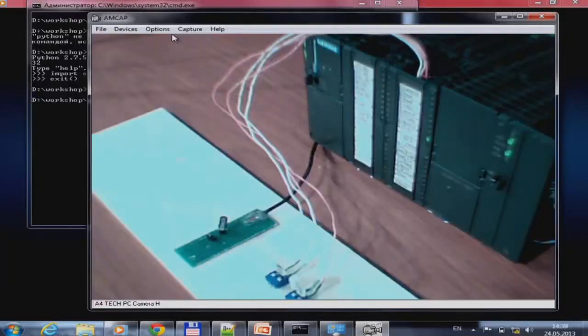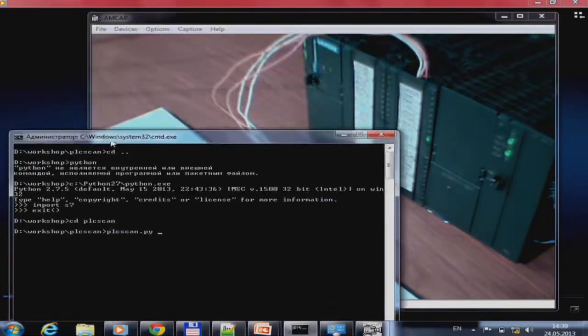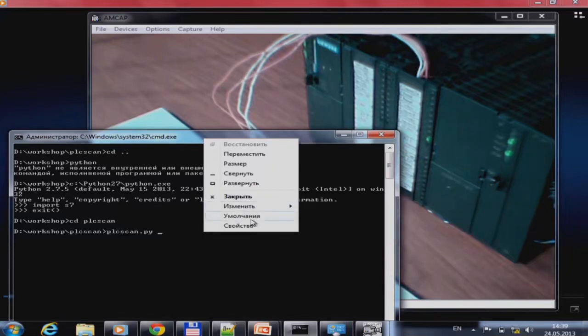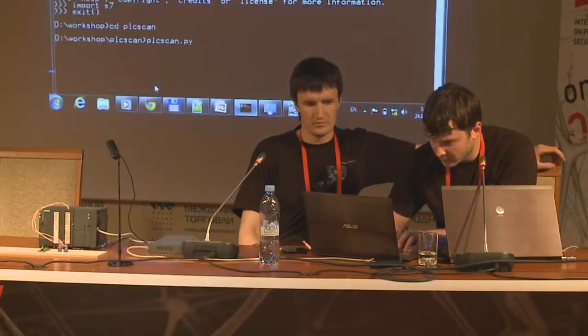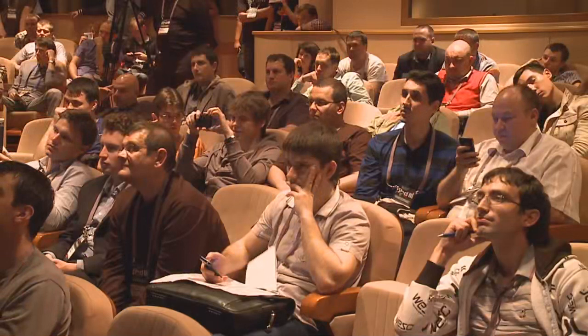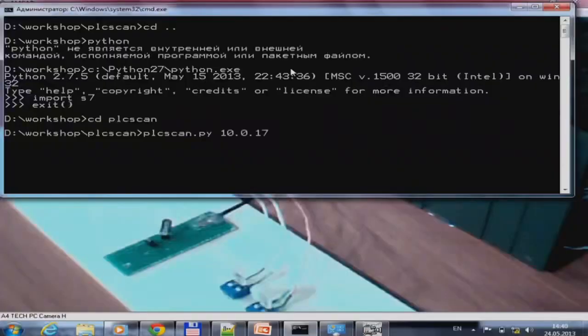Okay, so you see the PLC here on the video, and you see a number of LEDs on the PLC. Well, this essentially means that it has been started. You are not going to see much on the console, right? Okay, we're introducing ourselves.